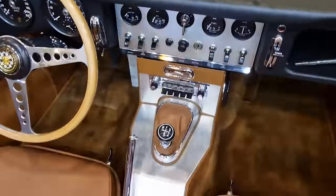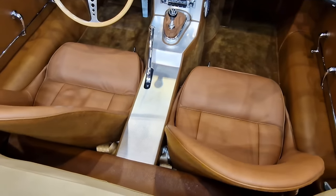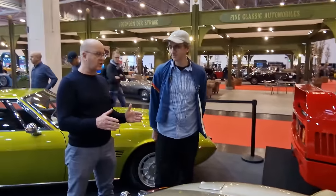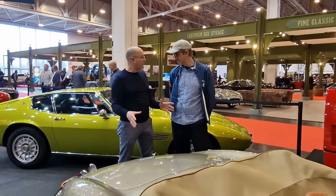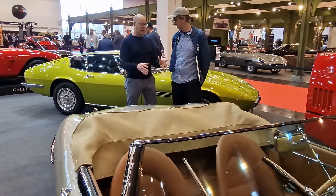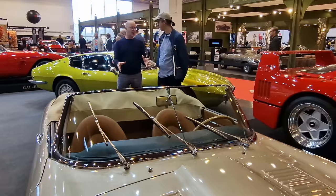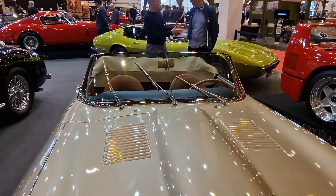So you save the project car cost, and you have it straight away. Yeah, you're not waiting. We have seen cars on Bring a Trailer which sold for 150,000, and that is not restored. So if you consider buying a car for 150,000, to get it to this shiny condition, how much would you spend? 250,000, at least, right?